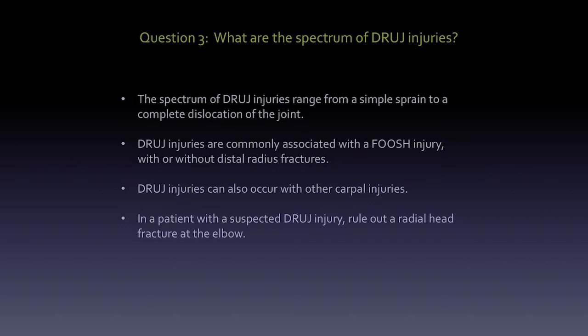Keep in mind that it can also occur with other carpal injuries, and we're going to talk about one of those carpal injuries coming up next, the lunate and perilunate injuries. So if you suspect it, always examine the radial head. Fortunately, for those of you who are in training and those who've done it a while, we're already ingrained in our brain to feel up above and below injuries. And if you don't, you should, because you will pick up things that are important. So this isn't really such a big deal. We kind of do that now already with any injury.